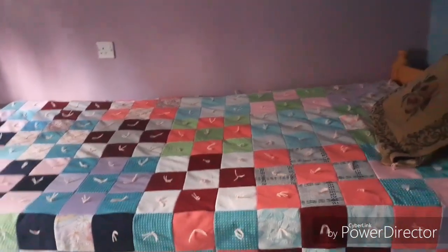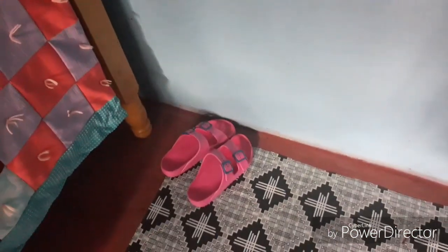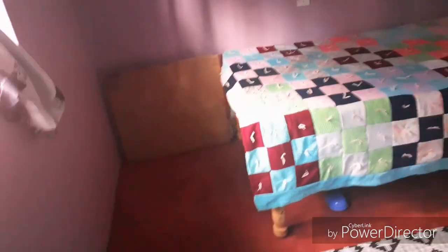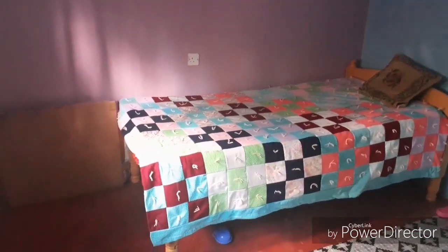Currently she's not here, that's why the room looks empty, because she normally has her shoes there, and her clothes, hangs her things around. But because she's not here, that's why the room is empty. You can see her slippers are down there. I miss her, by the way. She's at home. So that is the first bedroom. Let me give you an overview of the bedroom. I just cleaned, that's why the curtains are still hanging in the air. I just cleaned the rooms.